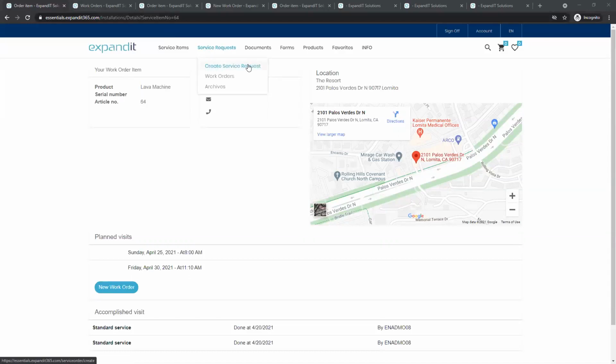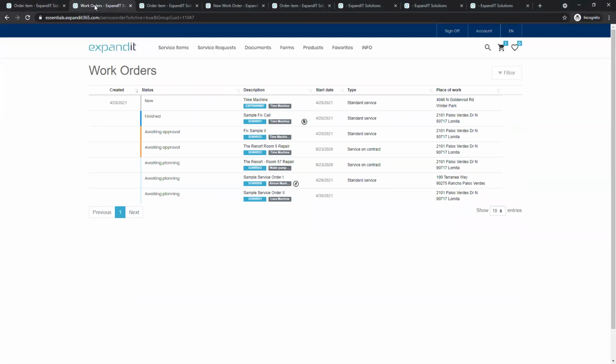So I can create a new request here. So I can simply come up here, and I can view my work orders first. I'm sorry, let's look at that first. So I can view my work orders, and I can see what work orders I have outstanding. You can see I have them in different stages for me to see.